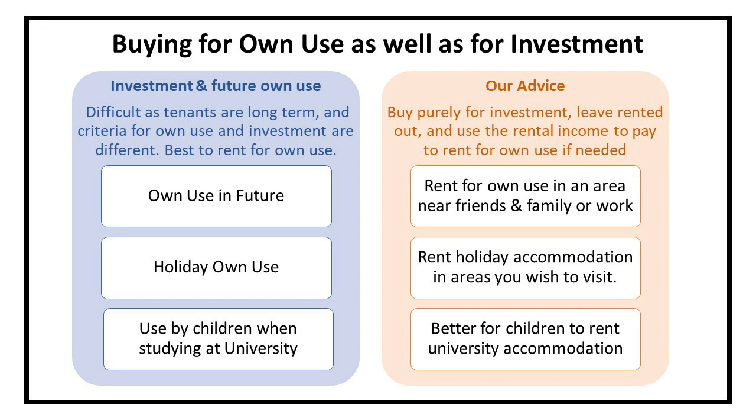Instead, if they require own use in the future, they rent something that is suitable for their needs at that time, near to their friends and relatives, and they use the rental income from their investment property to pay the rent on their own use property. This is easier, gives them more flexibility, and keeps their options open.